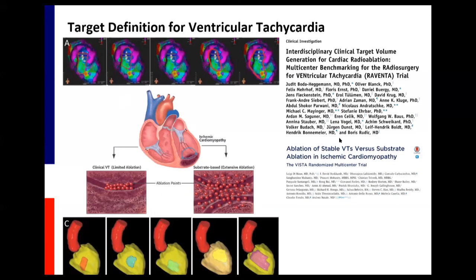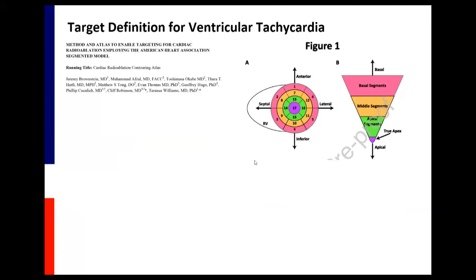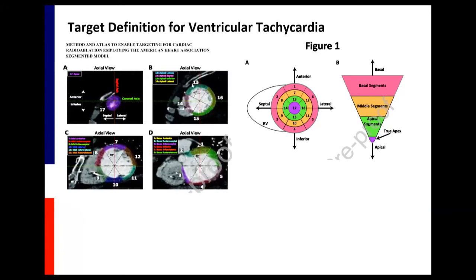And as you can see here in our paper, we showed that very clearly. And even in the guidelines that have been published, it's really not clear what is the goal, what you should treat, which is really tricky to understand. And we are really at the beginning to understand that. There's some help which you can use, the 17-segment model that Judith has presented. There's software now that can basically map that to a contrast CT, which really helps you narrowing down what you want to treat. But in the end, your target might be a little bit larger than you think it is, and including motion and everything.